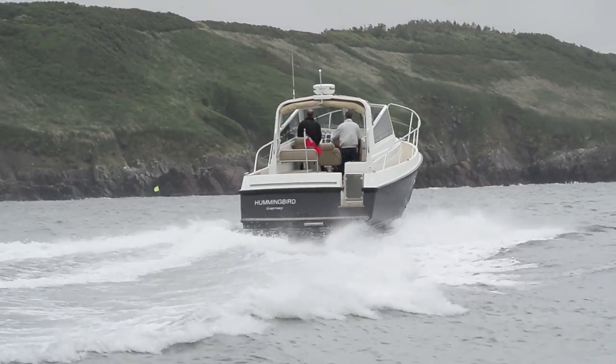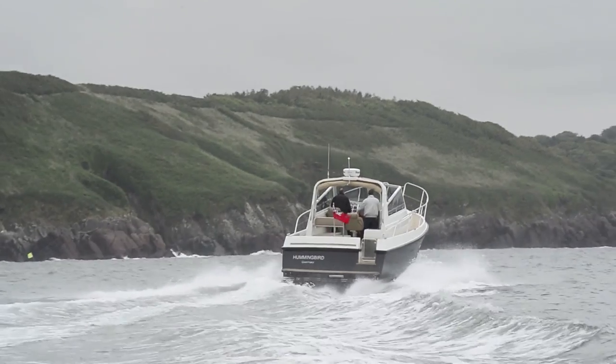The hull on this boat is a brand new hull and it's a stretched version of the Dale 23, which we tested last year. And we got a bit excited about the Dale 23 because its cornering was exceptional, almost unlike anything we'd ever tested before. And it's much the same on this boat.